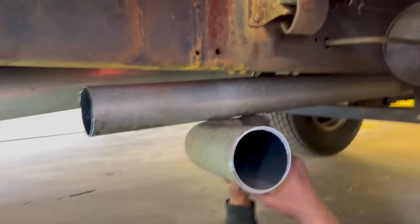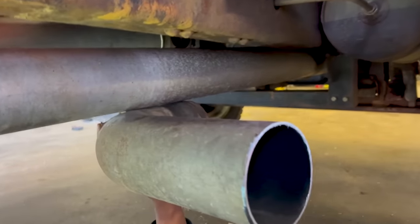All right. After we cut this piece here, we take the 90, or the second 90.